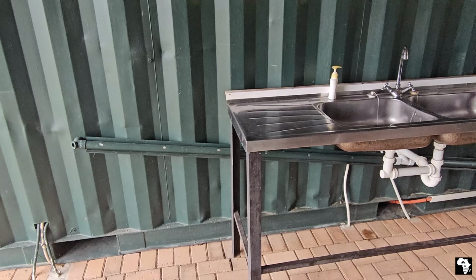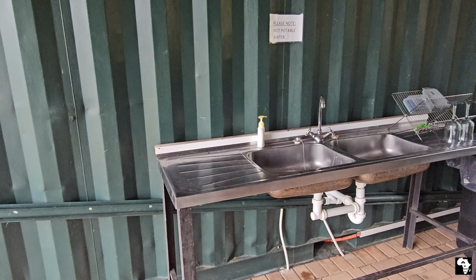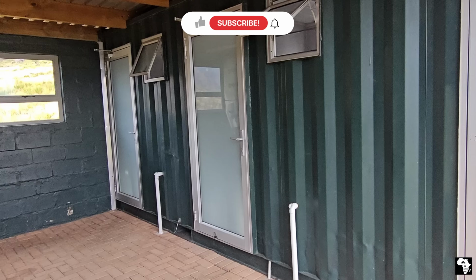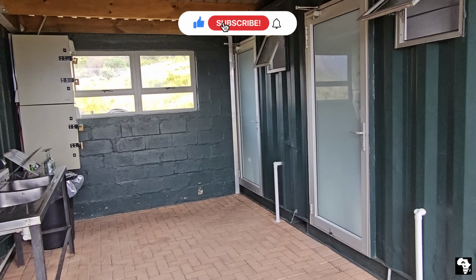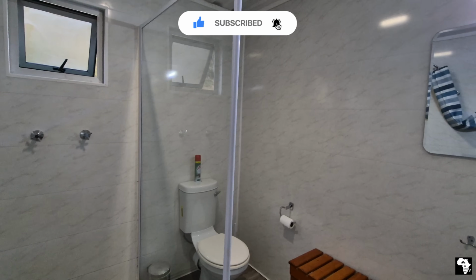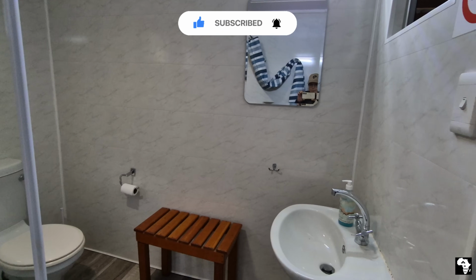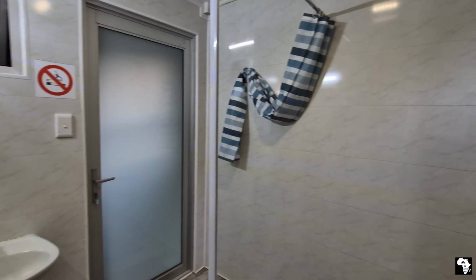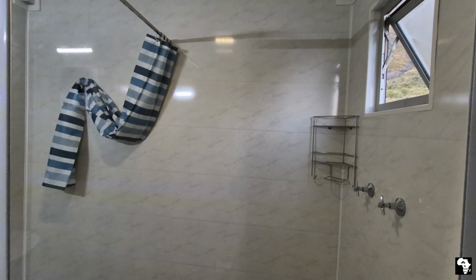The washing up area consists of a double sink where you can do your dishes and a dustbin. Across from that there are the 2 ablution areas where you'll find a hot water shower via means of a gas geyser, a flush toilet and a mirror, as well as a wash basin. These facilities were also very neat and in great condition.